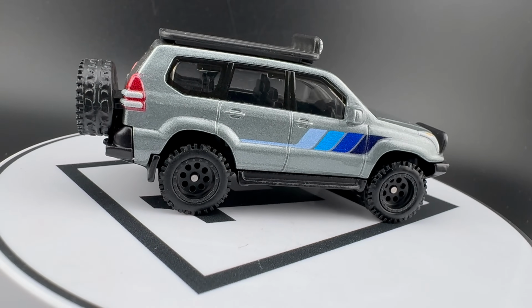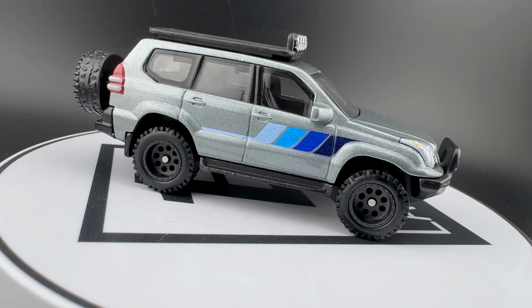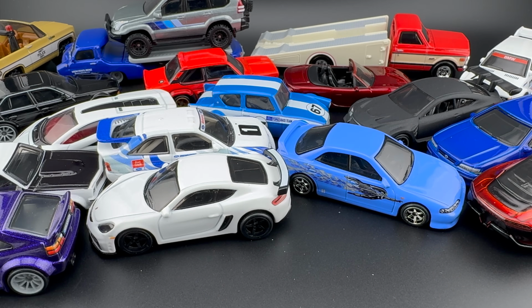Never put anything on the two haulers in the back, so I'm just going to put that there because why not? No Mercedes new models this year, so what are you going to do?